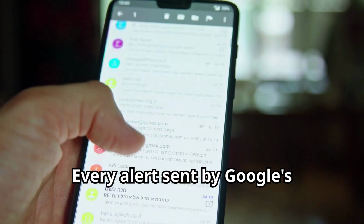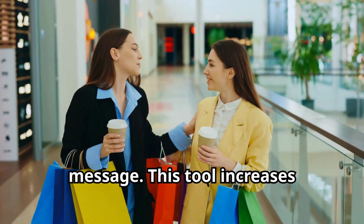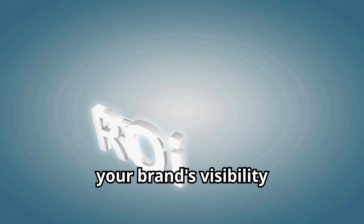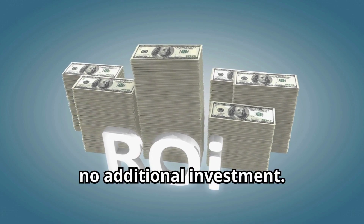Every alert sent by Google's Price Tracker works as a promotional message. This tool increases your brand's visibility organically, serving as a free marketing channel that requires no additional investment.